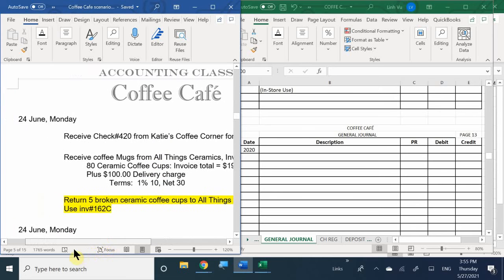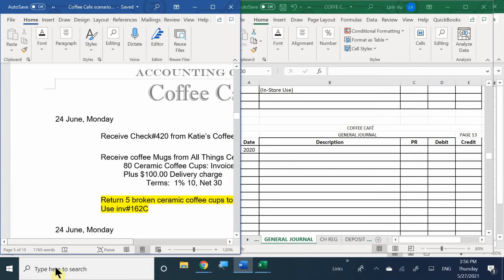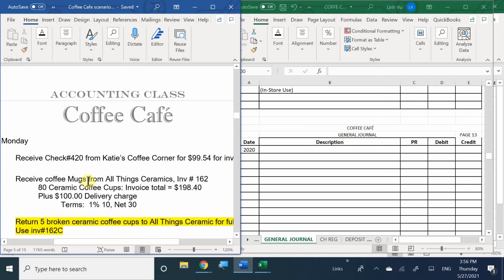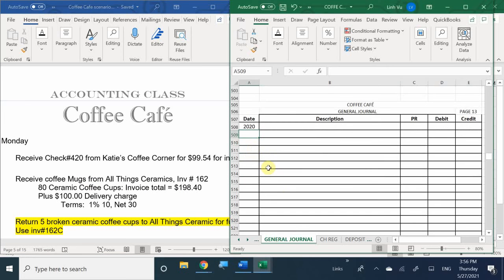Let's see. Now the party's over and it is now a new week and a new Monday. So, what happened here? New week, new Monday, new journal page. Next. Yep, we're on Monday. Sorry, I'm looking for my sheets.